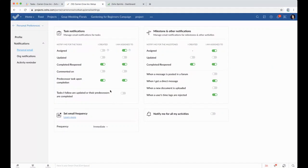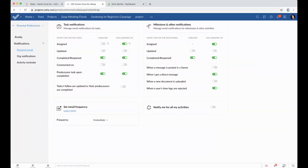So yes, you can do just automated messages. But if you mostly have one person working in Projects and everyone else is just doing their work and reporting back to that person, you might not need to send notifications out to everyone. So it depends on you and what you're interested in doing and whether you have a specific project delivery person or not. I hope that helps.